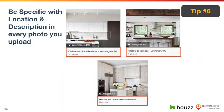Speaking about specifics, tip number 6 is to be specific with location and description in every photo you upload to Houzz. The more specific you are, the more Houzz knows about the photo and can rank it accordingly. Think about it. From their perspective, they're far more likely to show a remodeler's profile that has photos clearly labeled than someone else who just uploaded a photo but didn't go any further.